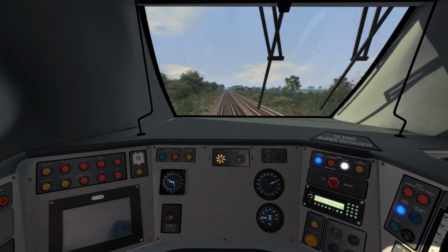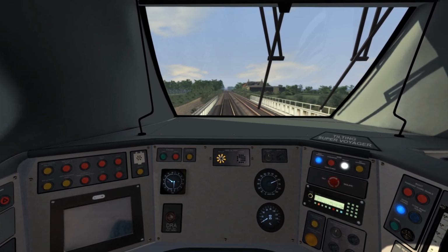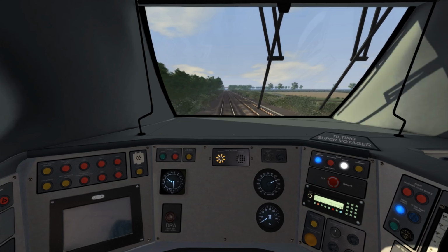Now got a warning for a speed limit change back down to 100 miles per hour, which is only a third of a mile from the speed limit itself. So just applied some very light braking to bring our speed down, and we're now entering the 100 mile per hour speed zone.